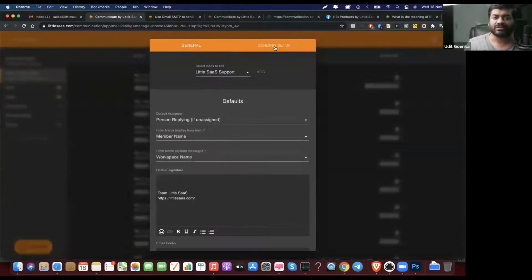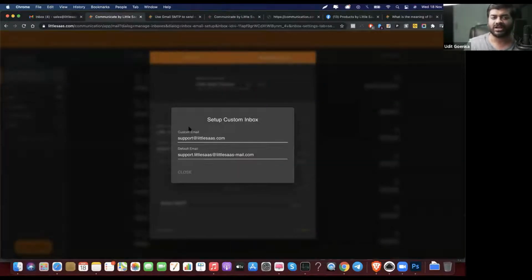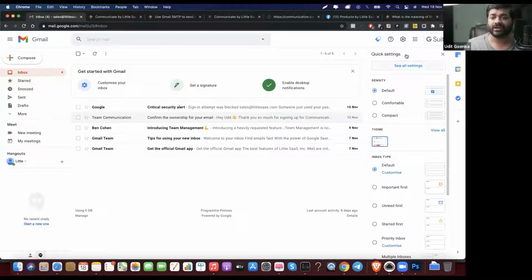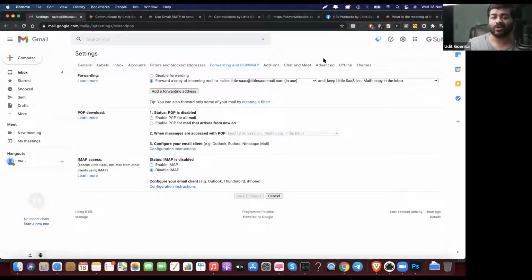So in this case, the default URL, what you have to do is copy this default URL. Head to your G Suite account or cPanel account, wherever you're heading. Click on the settings, go into your settings, and then go to forwarding and add that email over here. In this case, you can see that I've added this email.